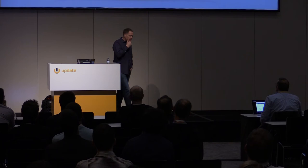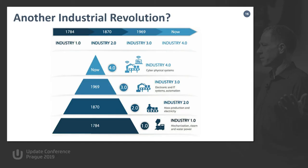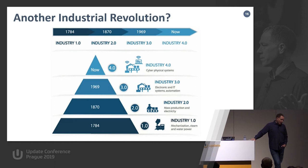There's a movement these days to argue that we're entering the fourth industrial revolution. This started at the World Economic Forum in Switzerland. And the argument was, we now have so many exponential technologies converging at the same time that this is going to be a different industrial revolution than the industrial revolution that started in the 1970s.